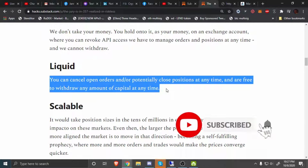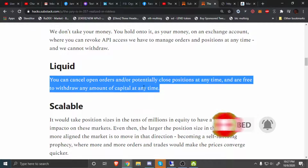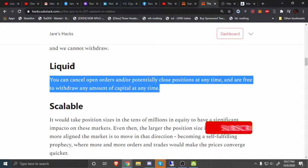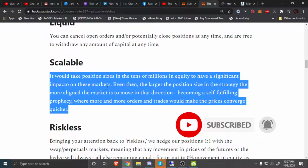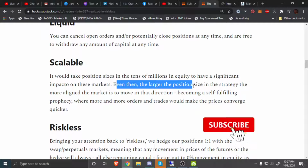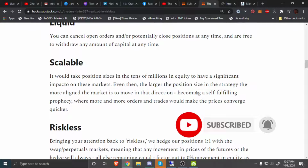And that's versus, say, like the renting market, where you put all your money in the house and it's tied up in the house. This is actually liquid compared to that kind of illiquid investment. It's scalable. It would take position sizes in the tens of millions in equity to have a significant impact on these markets. Even then, the larger the position size in the strategy, the more aligned the markets are to move in that direction, becoming a self-fulfilling prophecy where more and more of the orders and trades would make the prices converge quicker.